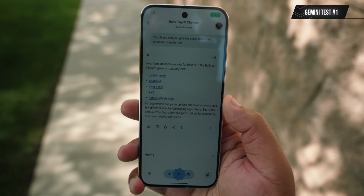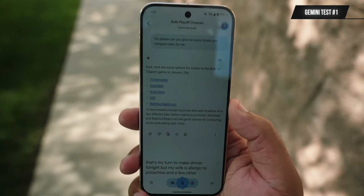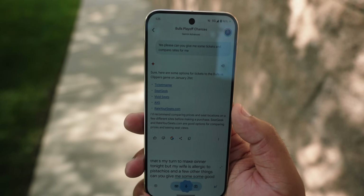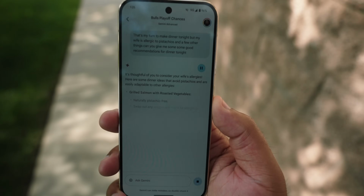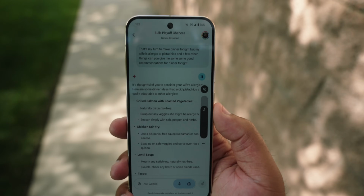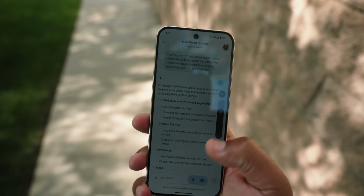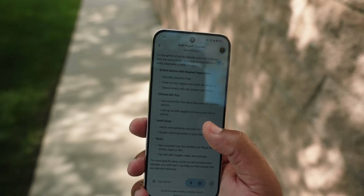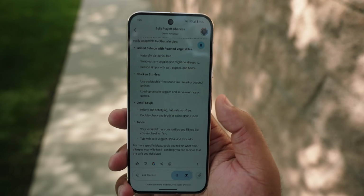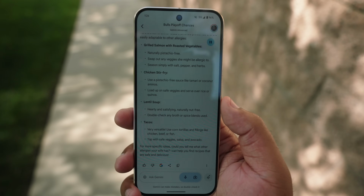It's my turn to make dinner tonight, but my wife is allergic to pistachios and a few other things. Can you give me some good recommendations for dinner tonight? It's thoughtful of you to consider your wife's allergies. Here are some dinner ideas that avoid pistachios and are easily adaptable to other allergies. Grilled salmon with roasted vegetables, naturally pistachio-free. Swap out any veggies she might be allergic to. Season simply with salt, pepper, and herbs.